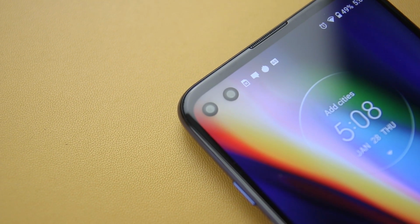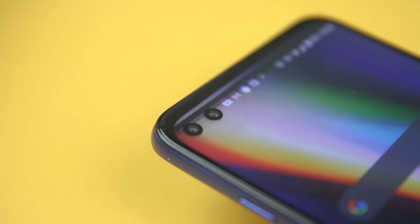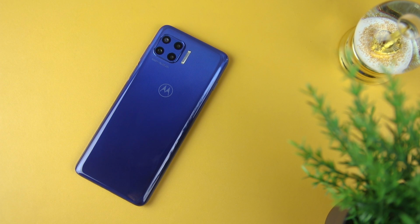Overall, Moto G 5G Plus has that premium feel. It has 5G connectivity, it has unique and extraordinary camera features which are hard to find in its price range. And by the way, it is priced 16,995 pesos, and the phone is impressive at its price point.